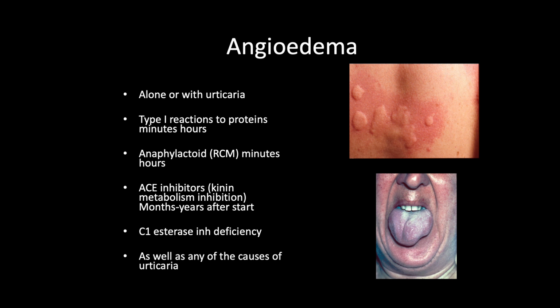angioedema can occur in the setting of a condition called C1 esterase inhibitor deficiency. So this is usually an inherited defect of C1 esterase inhibitor, which allows unrestrained complement activation. And this results in particularly angioedema of the lips and of the tongue, as shown in the lower panel. And of course, angioedema can occur in the setting of any of the other causes of ordinary urticaria.